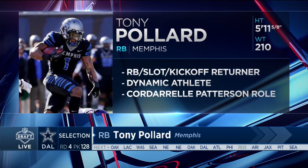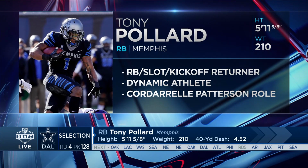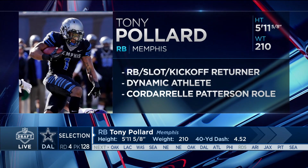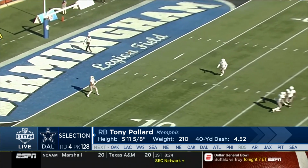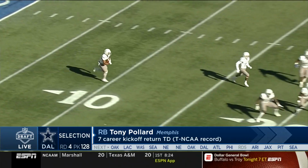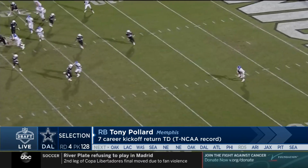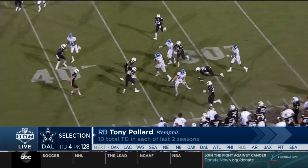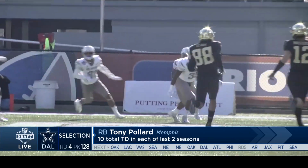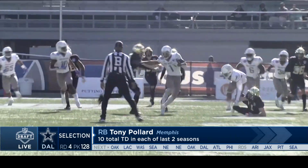Tony Pollard, they used him a lot in the slot, and he is a dynamic kickoff returner, one of the best in this year's draft class. I put down Cordero Patterson because that's the type of role you're going to use him in. A lot of fly sweeps, shovels, just get the ball in his hands. But this is why he was drafted where he was drafted, for what he does on kickoff return. He's got big-time speed, ran 4.38 at his pro day, and he's got the power and strength you need as a kickoff returner, as well, CD, as being fearless. Those are the key components at that spot.